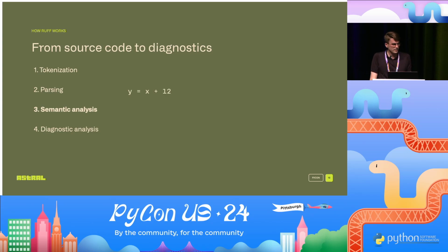So in semantic analysis, imagine that we have this y equals x plus 12 example again, and maybe we add a print y afterwards. Semantic analysis is about starting to understand the relationships between different parts of the program and starting to ascribe some actual meaning to the different symbols that we're seeing. So, in this case, through semantic analysis, we'd want to be able to answer questions like, okay, this y in print y is actually the same y as the y that we assigned to on the previous line.